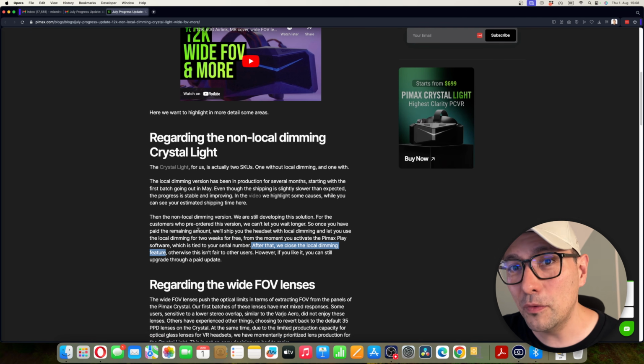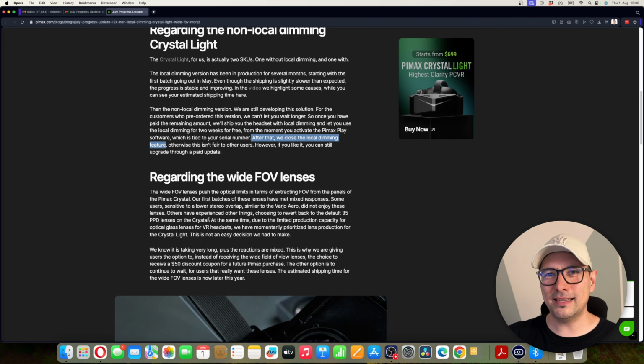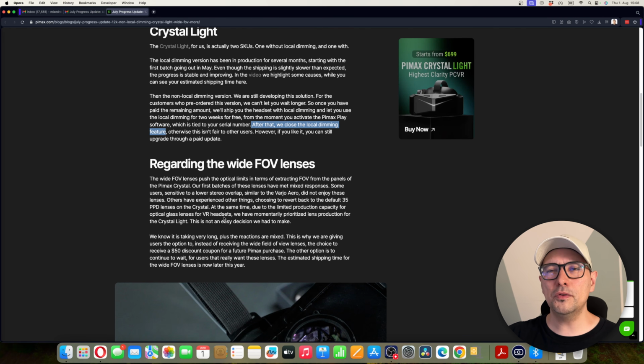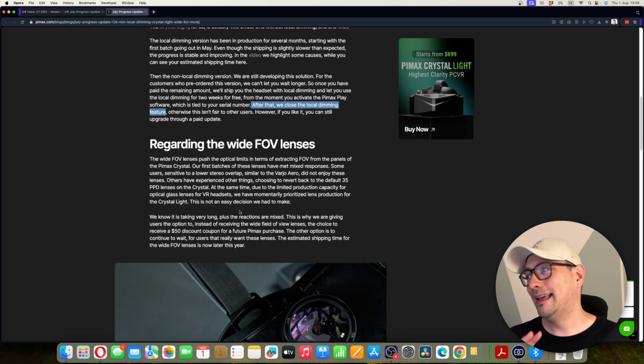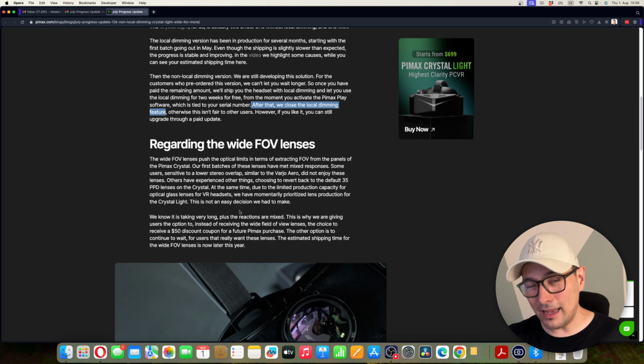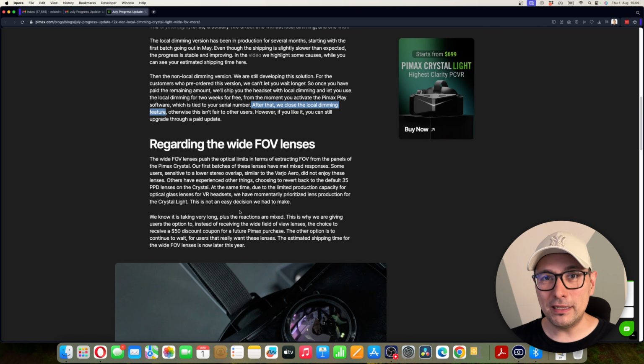Now there's more. Now regarding the wide FOV lenses, many people have been waiting for these lenses, and they say that actually it takes longer for those lenses to be produced because they have to prioritize the standard lenses for the Crystal Light. So for those who are waiting, they can instead opt for a $50 coupon, which I think is okay, or they still wait. And I can tell you, go for the coupon because I really don't like these lenses, right? They totally take away your binocular overlap, and for me personally, I need binocular overlap to enjoy immersive 3D experiences with my Pimax and with other headsets, right? So, in my opinion, go for the coupon.